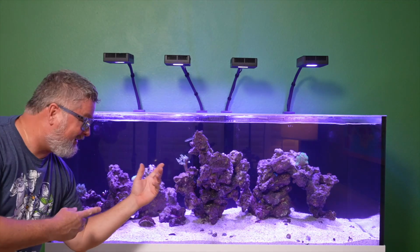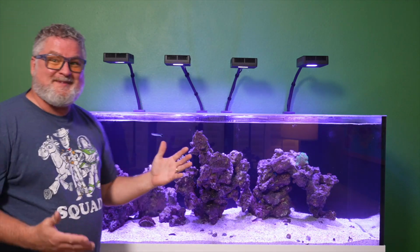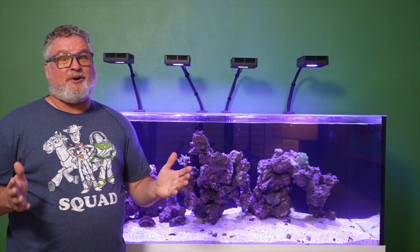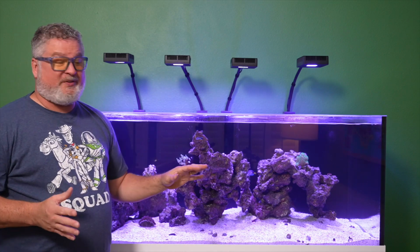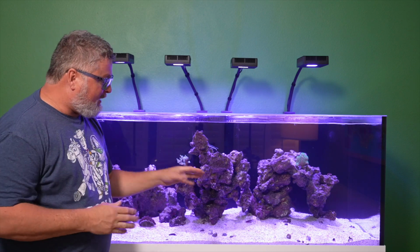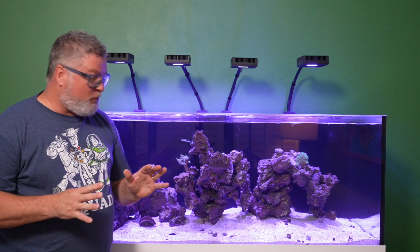Here it is, my saltwater aquarium. It's been quite a journey. I started this over half a year ago. I've had water in here for about 6 months, and then of course I added some fish and some corals, and just recently we added some new residents.